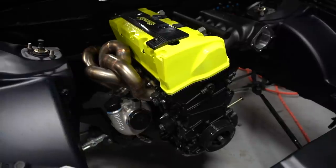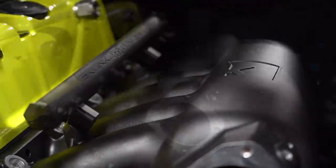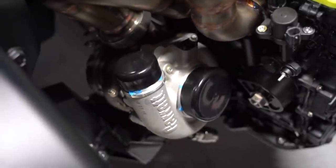Again, this is just mock-up. So this is just in here now so that we can get things figured out for space and how we're gonna package all the other stuff that still has to go in the engine bay. But these are the main components that need to be here for us to figure those things out. So this is not the final resting place.